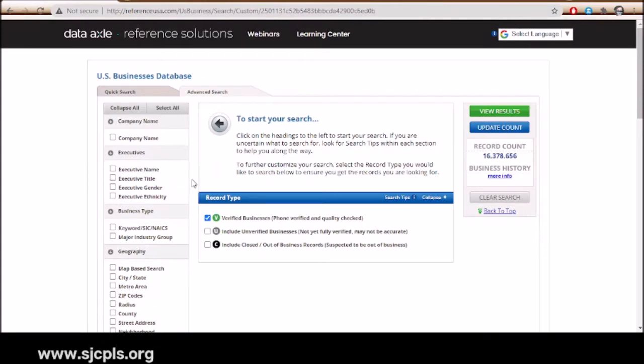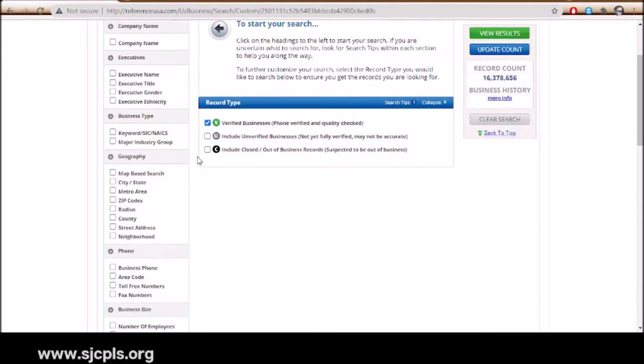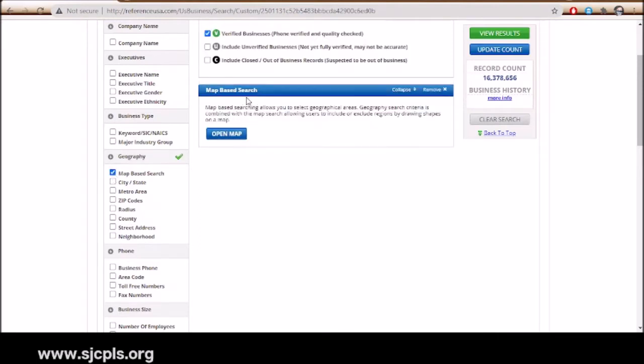And I don't want to invite everyone necessarily in the downtown area, maybe a 2 or 3 block radius of where my business is going to be located. So since that's such a specific area, we're going to go ahead and do a map-based search. So we'll click here and then click where it says Open Map.